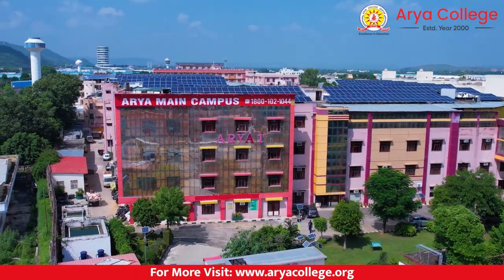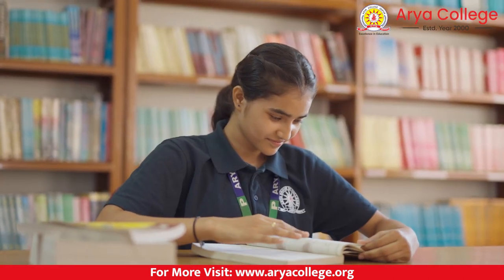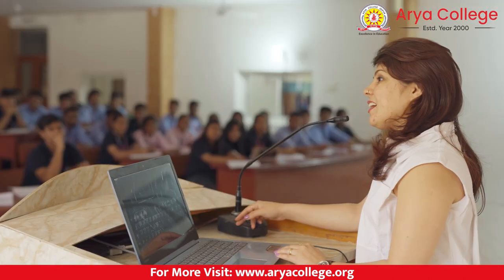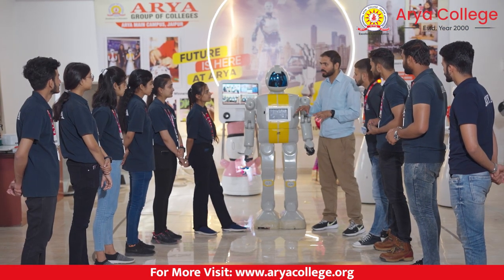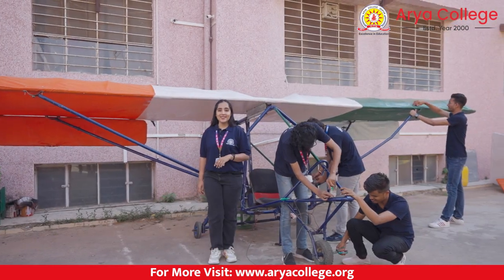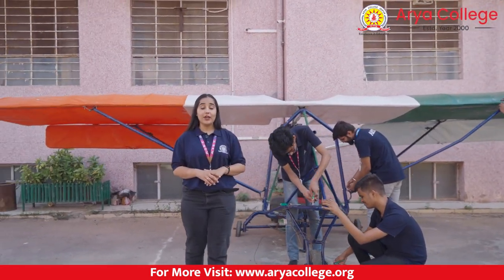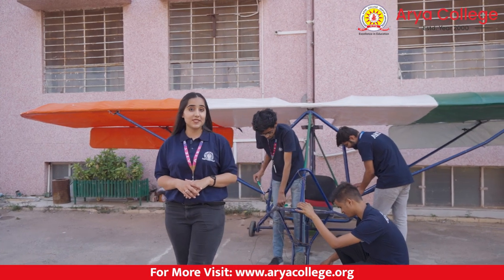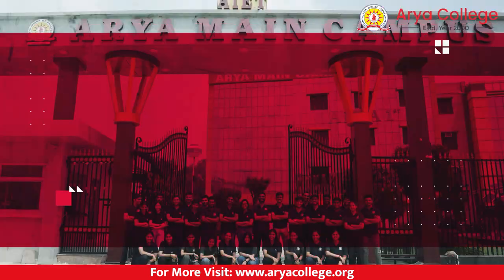Arya College Jaipur Campus is designed in a way that allows students to collaborate, learn, unlearn and relearn. What is more exciting is that we don't stick to books here. Education here is more realistic, where we pay great attention to immersive experiences such as lab work exposure and industrial visits.